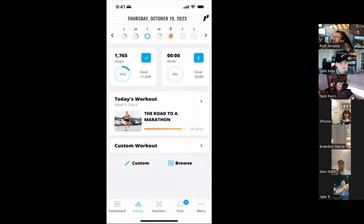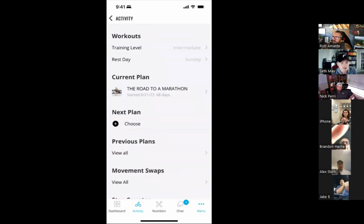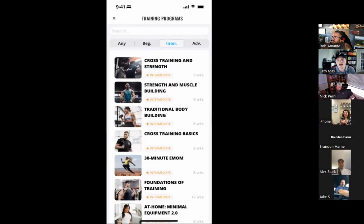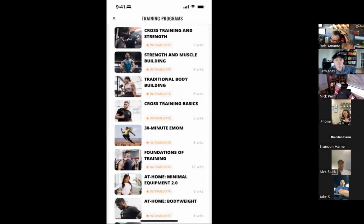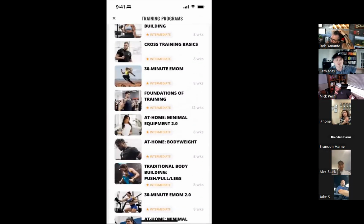Cool. And to pick a new workout, you go to menu, under the settings here, activity, and I'm on the road to the marathon. 9 more days, guys. So what plan would you like to do? I'm going to move into the traditional bodybuilding, and then I'm going to go into the strength and muscle. Those are the two I like to flip flop, because it's like working on the big 3 and then working on your size. So I flip flop those during bulks.